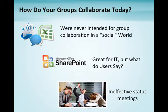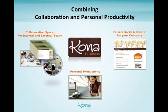And then we have status meetings, another way that we collaborate. But too often we have ineffective meetings, or more meetings than we need, because we haven't found a way to keep track of everything while we're working through it. And so these are really the reasons that we built Kona.